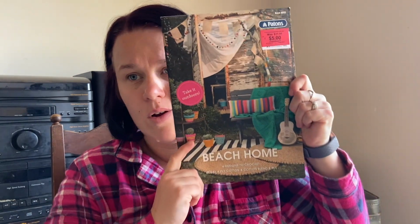My second one is out of a pattern book that I have, and it's Peyton's book 8002.